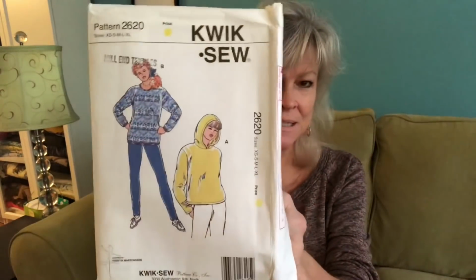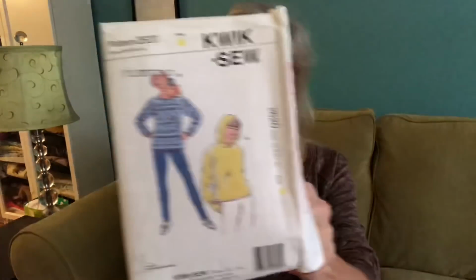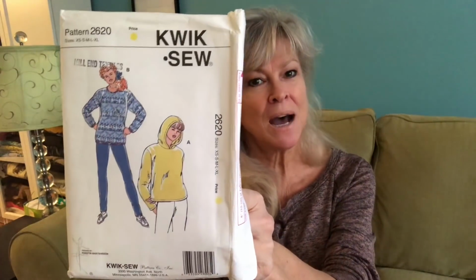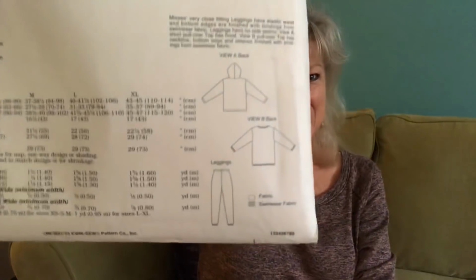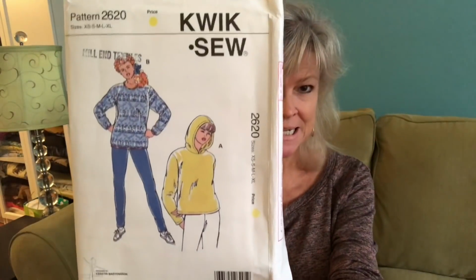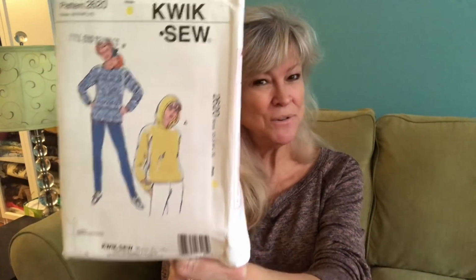Here is a Kwik Sew. I'm guessing this is from the early 2000s. This is Kwik Sew 2620. And I was really happy the other night. I was looking at this pattern thinking that it was just for the sweatshirts, and I get the leggings. Look at that. They included the leggings in there. So they suggest that you make these tops out of fleece, and I do have some fleece. So I don't know if I'm going to use it for a top, but I will definitely be making that.